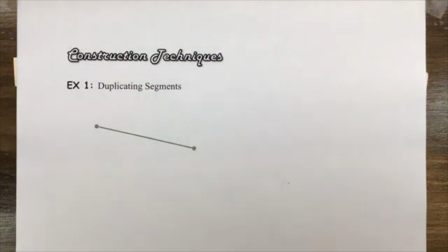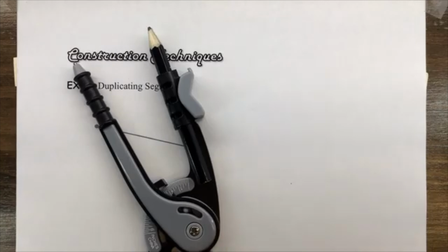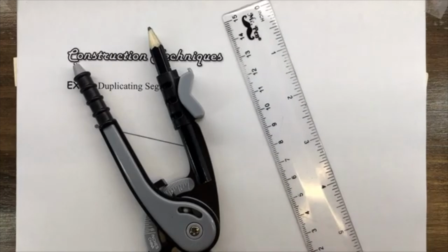In this video, I'm going to be demonstrating construction techniques. Generally speaking, what I'm going to be doing is drawing some pictures. But the word construction is very, very particular. It means that you only get to use 2 instruments. You get to use a compass and you get to use a straight edge.